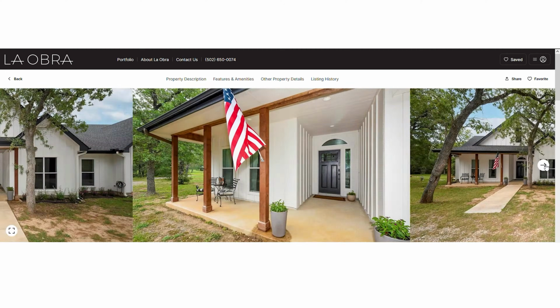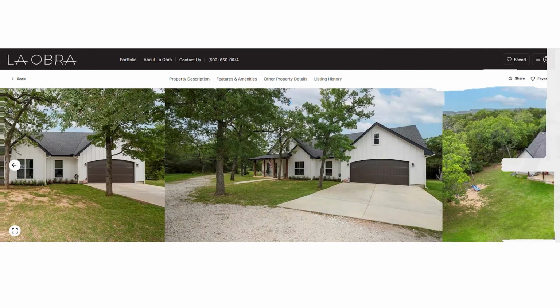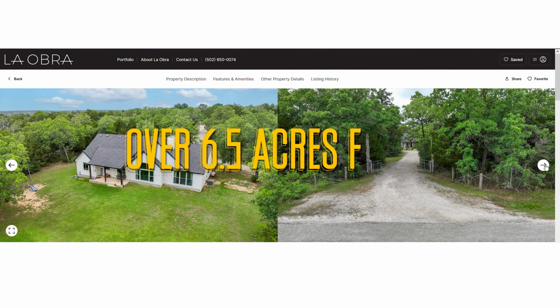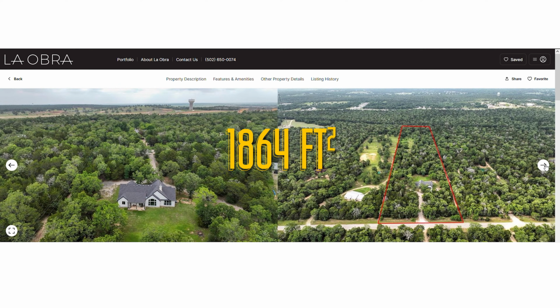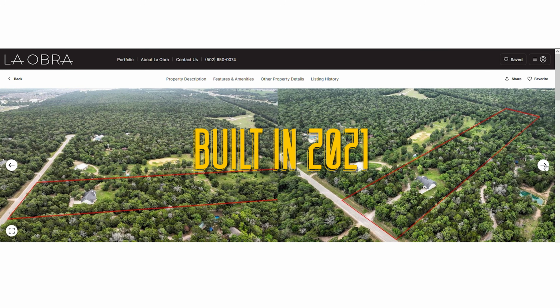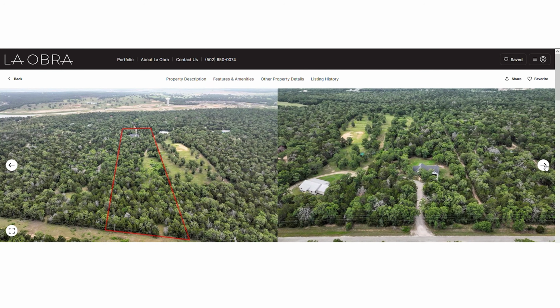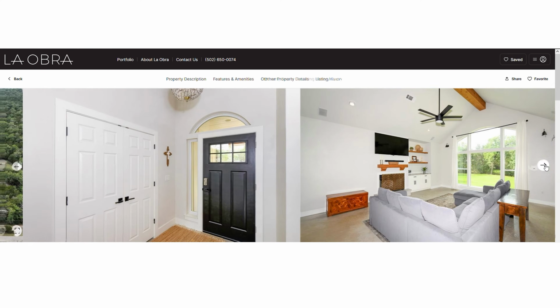There's another home that I found that has kind of a similar style to my client's home. It's also an excellent representation of what you can expect to find in Bastrop, 405 Woodlands Drive. This home is located just on the west side of Bastrop, and it sits on over 6.5 acres of land. The home is a little bit smaller. It's 1,864 square feet, but it has 4 bedrooms, and it was recently built in 2021. As you can see through the photos, it also has that barn house style that so many people love right now. So the asking price for this new-ish home on 6.5 acres is $875,000.